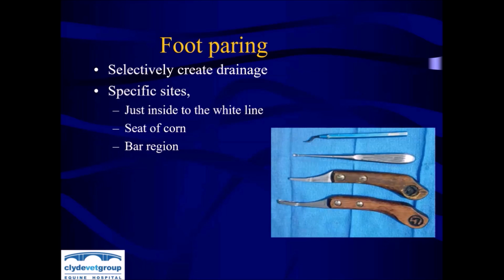So we're trying to create drainage using gravity rather than allowing it to burst above against gravity, and that way it will get resolved quicker with less separation of the hoof, and obviously doing less damage and getting you back on the horse quicker.